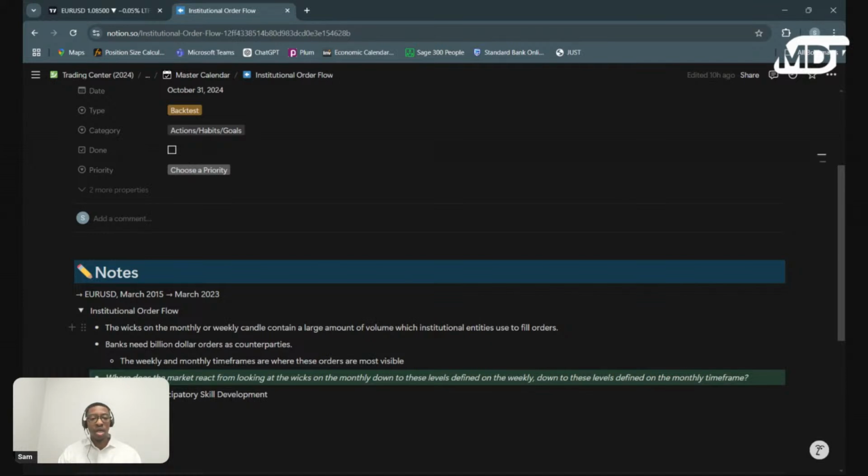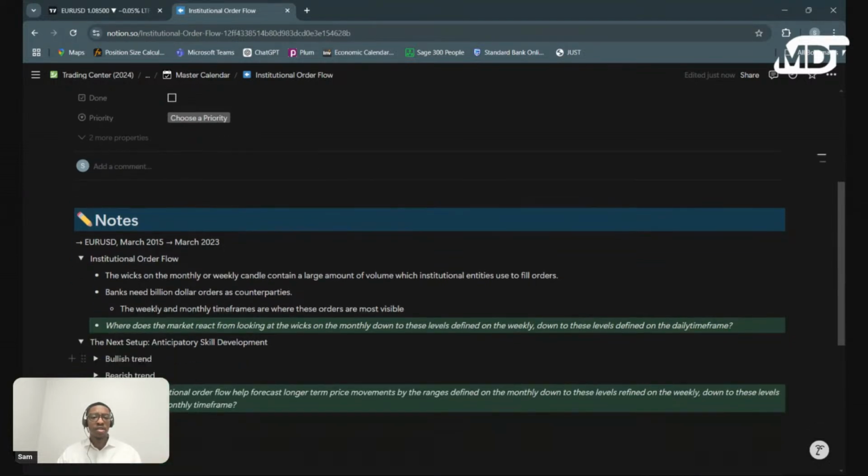The question I'm really asking is, where does the market react from, looking at the wicks on the monthly down to these levels defined on the weekly, down to these levels defined on the daily time frame? And then a couple of lessons later, ICT revisits this concept, and he's basically talking about anticipatory skill development. What he's looking at is how he defines bullish and bearish trends using institutional order flow.